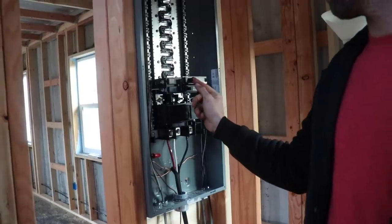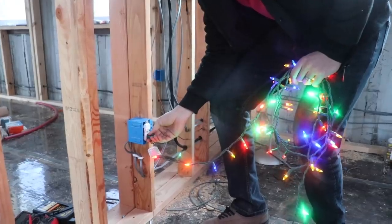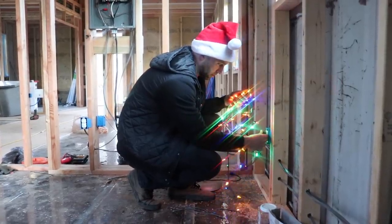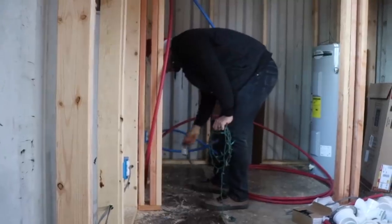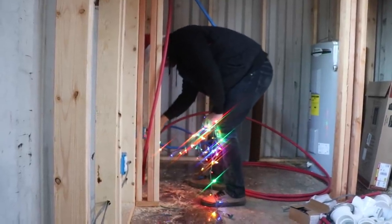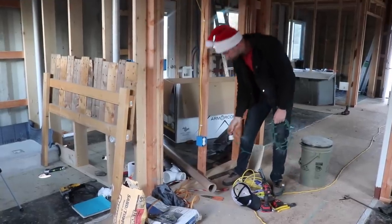Now that all the outlets in the master bedroom are officially wired and have power, we need to test them all. So we figured, what better way to test them than with some Christmas lights, since Christmas is this week. All right, here you go, Santa. Power on. First one's good. We're good. Good. Inside the closet. Last one.